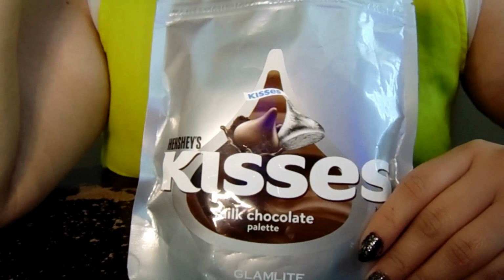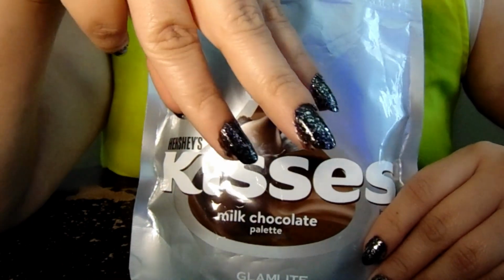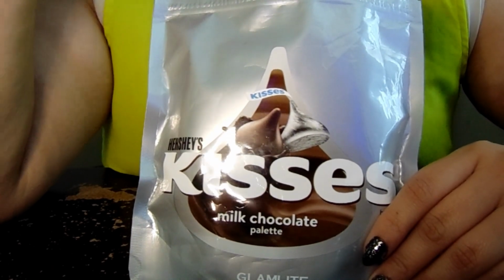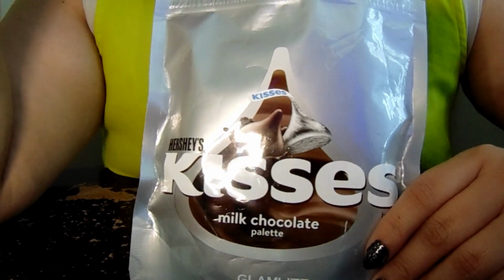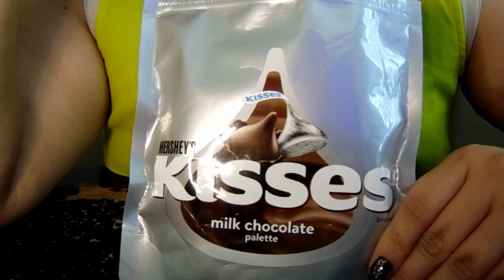I have seen these Hershey palettes at the TJ Maxx, at the Marshalls, at the Ross, at all these places for the past year and a half. I've been seeing them on sale for the past year and a half, and they are still on sale. I'm still finding them. I'm guessing this collection wasn't very popular.